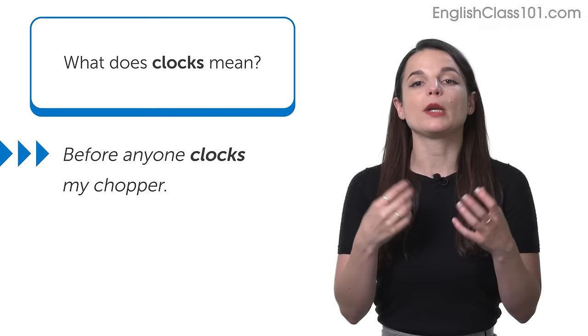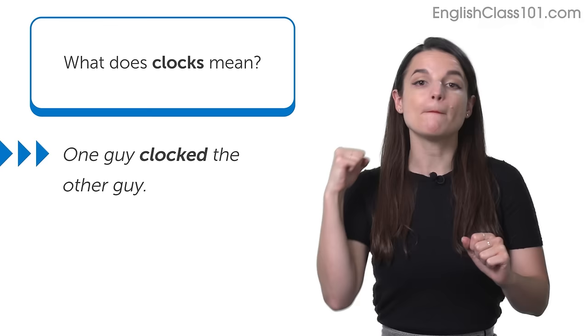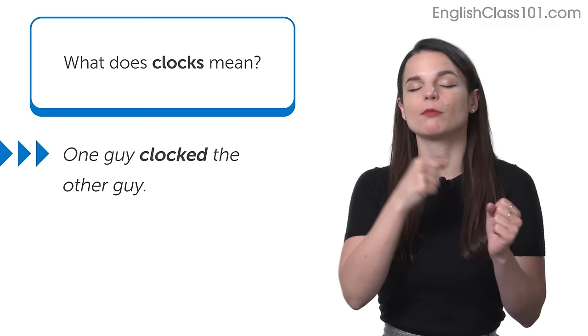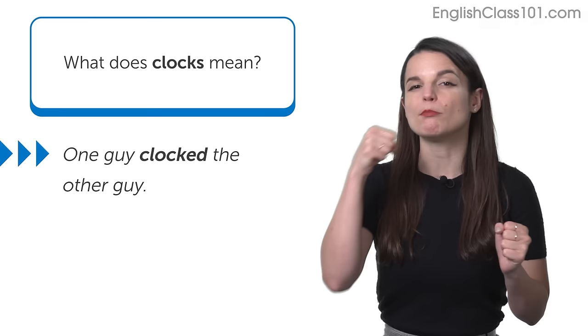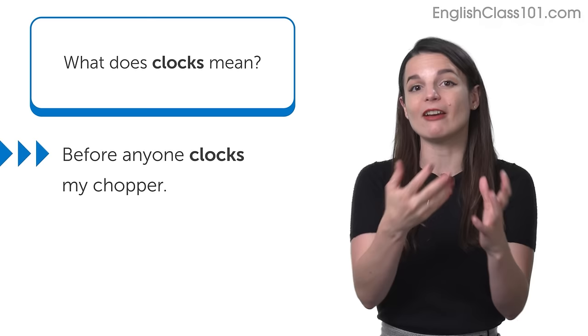So we can sometimes use this word in fight situations. For example, if we want to talk about a fist fight between two people, we might say one guy clocked the other guy, which means punched the other guy. Usually it refers to a punch, some kind of impact in some way. So we use clocks in this way to mean he punched the other person. You might also hear people using clock in this kind of situation that you've described here. Clocks my chopper, which means impacts or hits my chopper or hits my vehicle in some way.